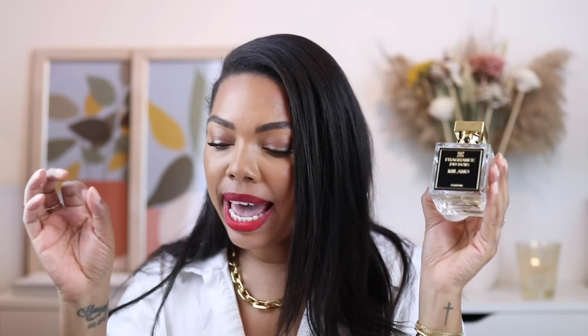So top notes, we have orange, saffron, thyme, and bergamot. And then in the middle notes, we have fruity notes, jasmine and olibanum. I could be saying that completely wrong. And then in the base, we have the leather, the vanilla, musk, amber, and woody notes.